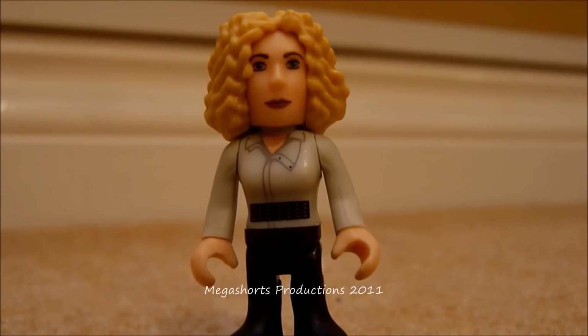Today I'm going to be reviewing one of the rare figures from Series 2 of the Doctor Who character building line, and as you can see it is River Song in her outfit from the Series 5 finale, The Big Bang. I got this from Tesco recently. I was really pleased to get her, seeing as she was one of the figures that I really wanted and also one of the rare figures from Series 2.